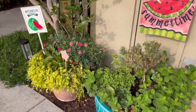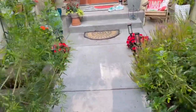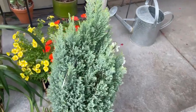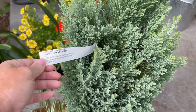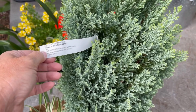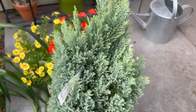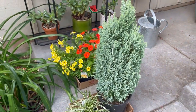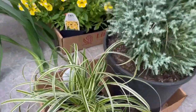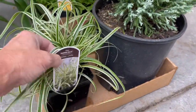So let me show you the plants I'm going to be putting in here instead. I went to the nursery the other day and they were having their 40% off sale. Here is what I'm going to be planting up instead. This is the Lawson Cypress Dwarf with an upright habit. The new growth is cream colored. Look how cute that cutie is. That's going to be my centerpiece, a little evergreen. And then on the sides, another perennial. I tried to pick mostly perennials.